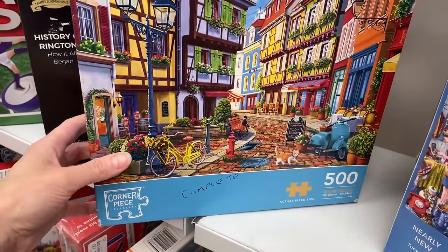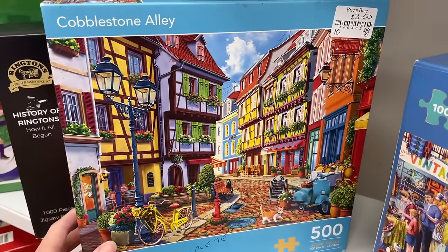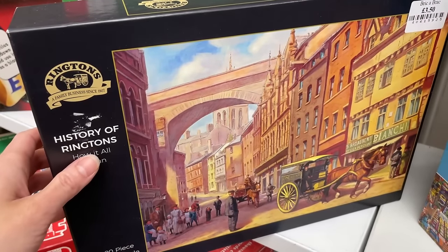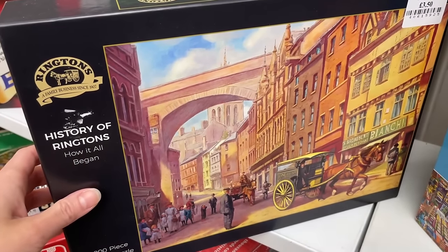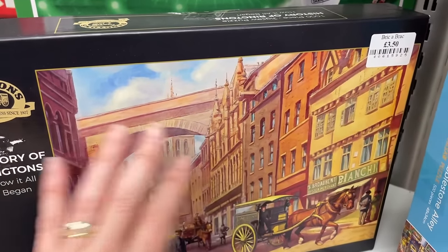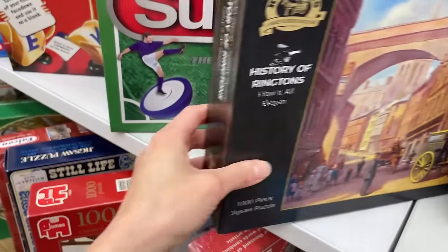We got another one of these corner piece puzzles. It says complete. 500 pieces. Cobblestone Alley. We have History of Ringtons. A Rington puzzle. I'm guessing that's the brand. Look at this. This is cool. £3.50. Look at that. That's a nice image.